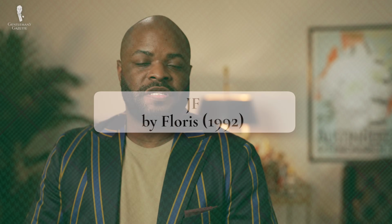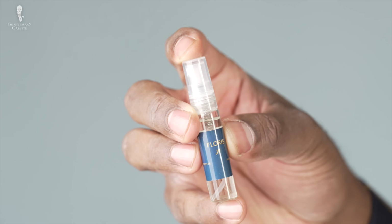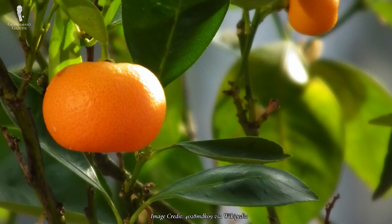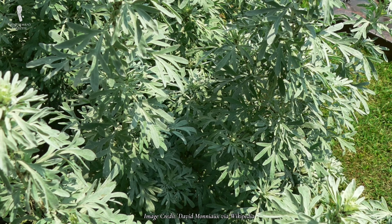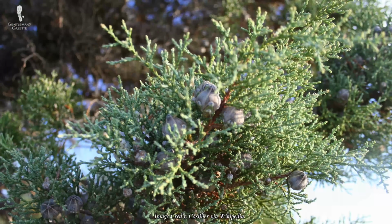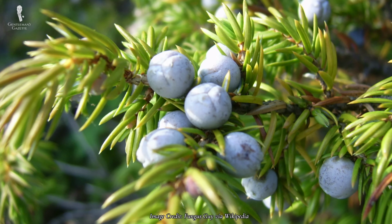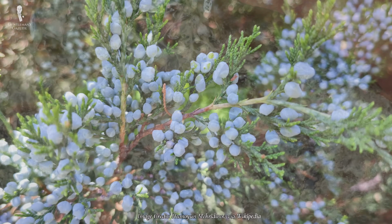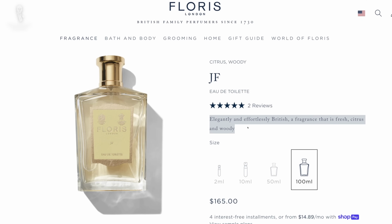JF by Floris. Floris is one of the hottest fragrance houses right now, and it was no different in 1992 when this woody aromatic scent was launched. Exotic citrines dominate the top notes, including bergamot, Amalfi lemon, mandarin orange, and lime, with a coarse introduction of clary sage, coriander, and even wormwood. The green fairy is not included. Middle notes are warm and fresh, including cypress, petitgrain, jasmine, and juniper berries, and earthy base notes of musk, oak moss, Virginia cedar, and ambergris. According to Floris, this fragrance is elegant, fresh, and effortlessly British.